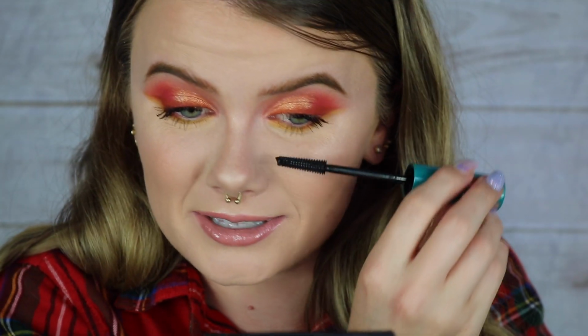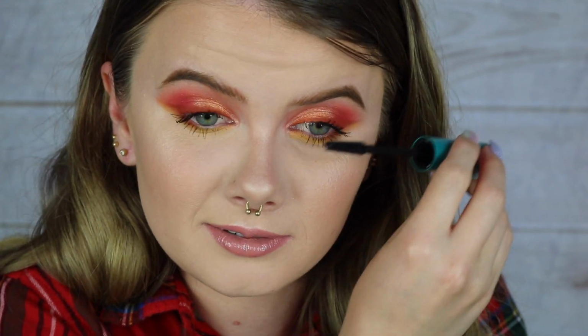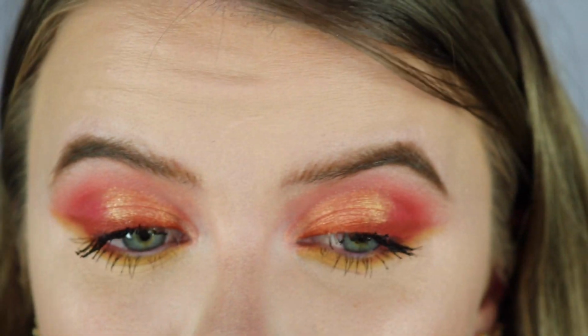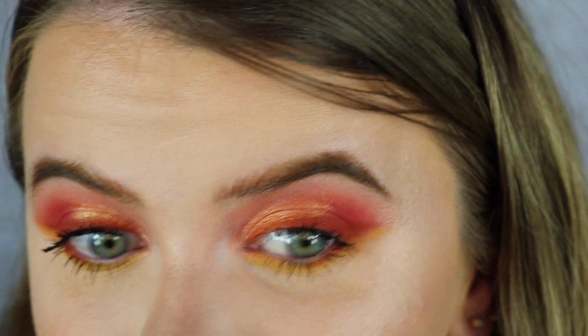I did the second coat to the other eye, so I have to even them out. If one eye looks bad, they both have to. That's a weird motto. If one looks bad, they both have to. I just realized that. Yeah. From far away, it doesn't look that bad, but when you see it up close, it just got a little bit clumpier than I would have liked.